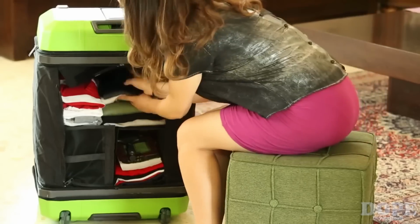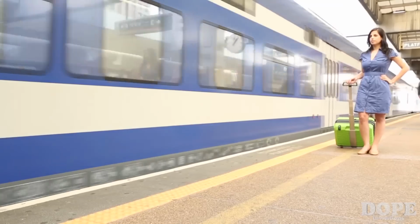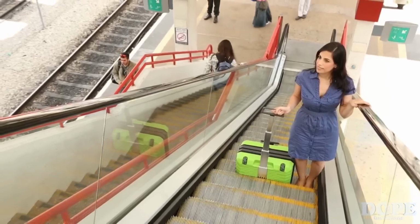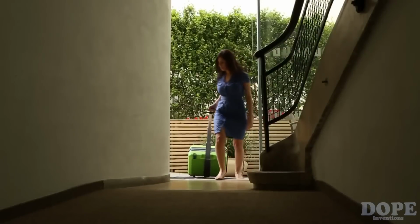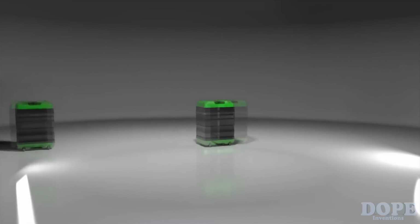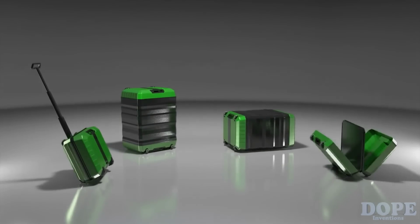FUGU Luggage makes your life easy, enabling you to choose one suitcase that will match all your travel needs. Adapting your suitcase in real time will save time during travel and eliminate the need to purchase additional luggage. In addition, our compact design allows for optimal storage all the time. FUGU Luggage, one suitcase for all your needs.